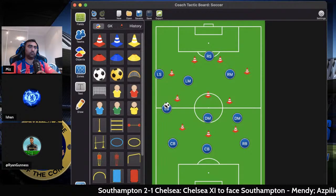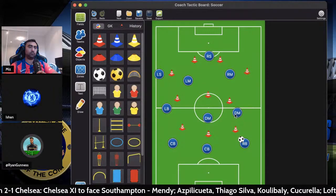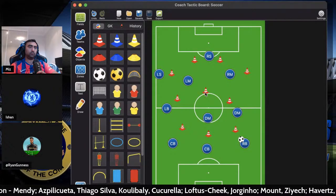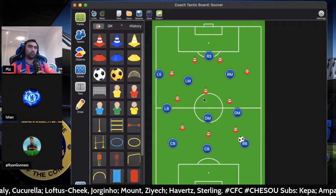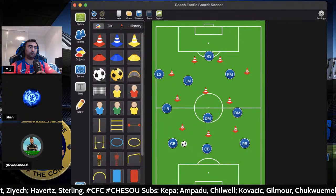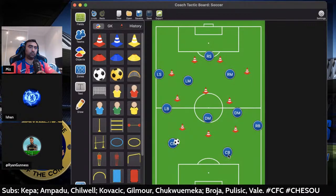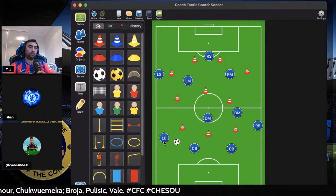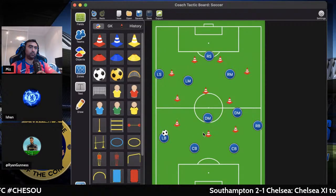But it all stemmed from building play from Azpi as that wide CB. Now, I believe it was not a tactical change what Southampton did. I think Southampton wasn't very good defensively, if I'm being honest with you. It was just the times where we built play with the same back three, but this time Cucurella was in the back three as that ball player to kind of suck in that front three press.